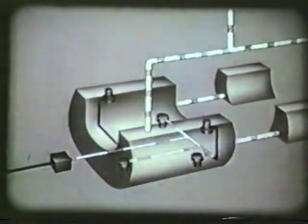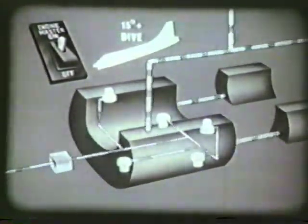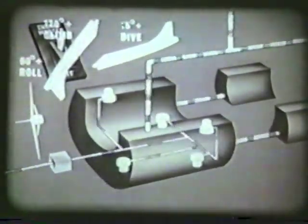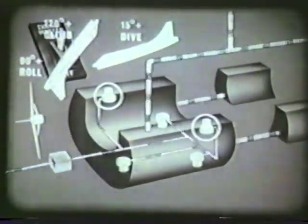Now, here's how the fuel is fed from the main cell to the engine. Placing the engine master switch in the on position energizes 3 fuel boost pumps on the bottom of the main cell. It also opens the engine fuel shutoff valve in the fuel line to the engine. A dive of 15 degrees or more, climbs greater than 120 degrees, and rolls greater than 90 degrees will automatically energize 2 inverted fuel boost pumps. 2 boost pumps will supply sufficient fuel to the engine for any flight condition.